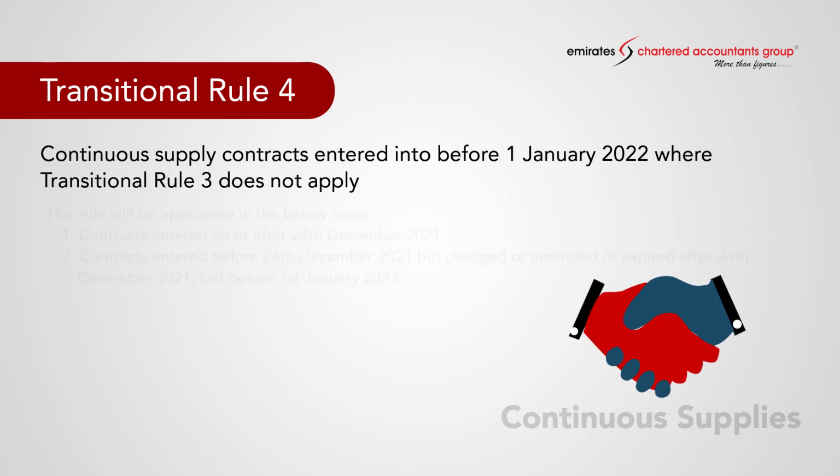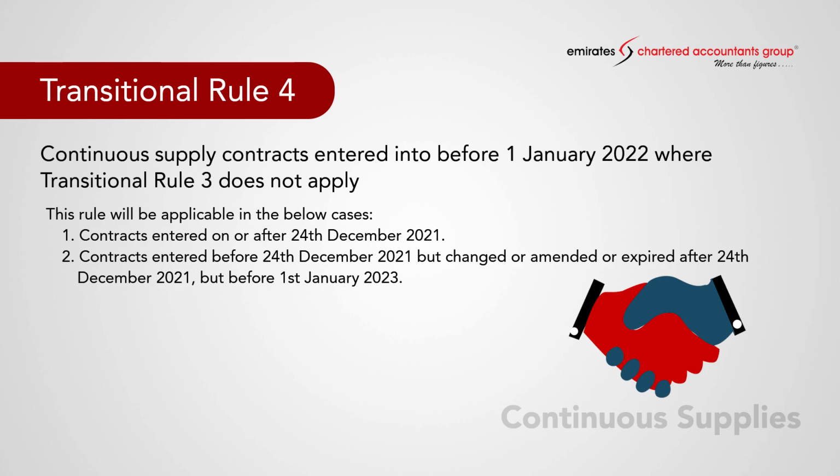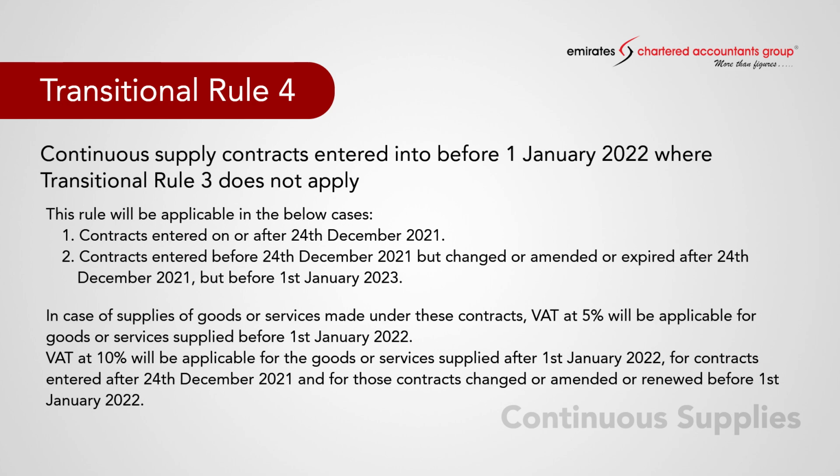Transitional rule number 4. This rule will be applicable for contracts ended on or after 24 December 2021. Second, the contracts entered before 24 December 2021 but amended or renewed after 24 December 2021 but before 1st January 2023. In case of supply of goods or services under these contracts, VAT 5% will be applicable for those supplies supplied before 1st January 2022, and VAT at 10% will be applicable for those supplies after 1st January 2022. That is for contracts ended after 24 December 2021 and for those contracts which are changed, renewed or amended before 1st January 2022.